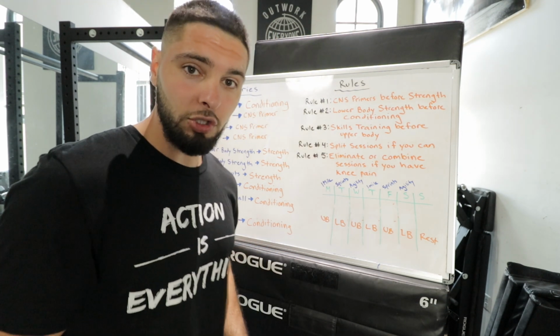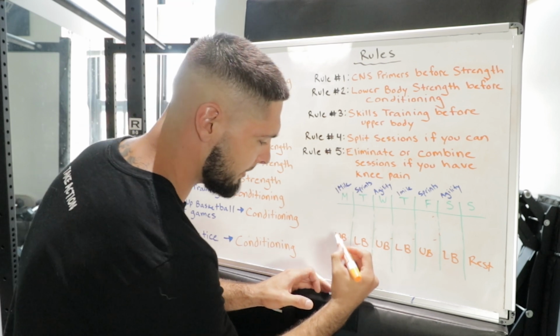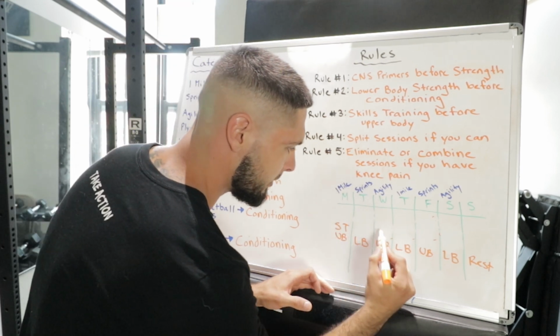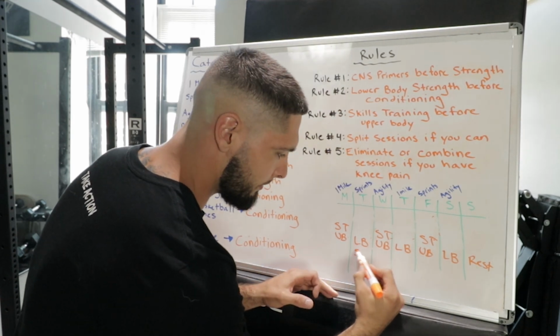So skills training, which you should be doing every single day, is going to come before your upper body and after your lower body.